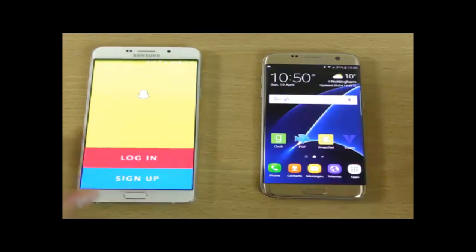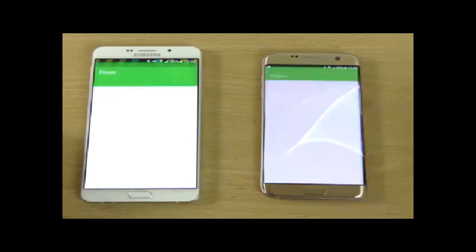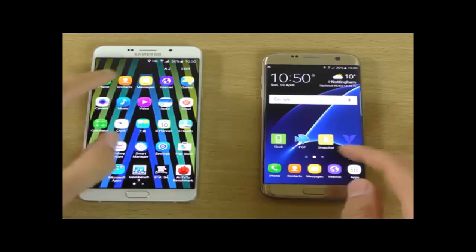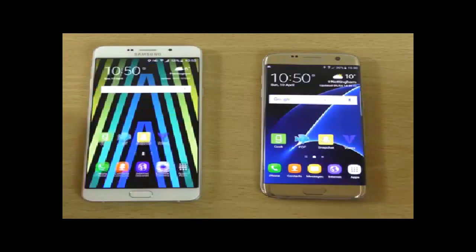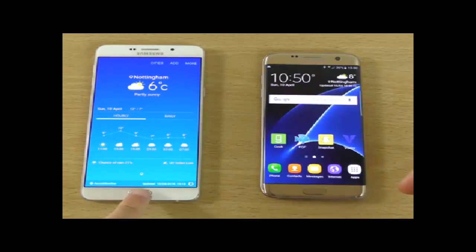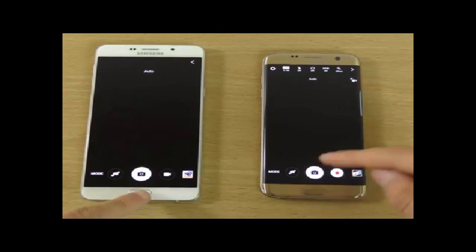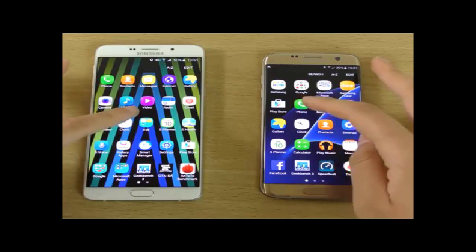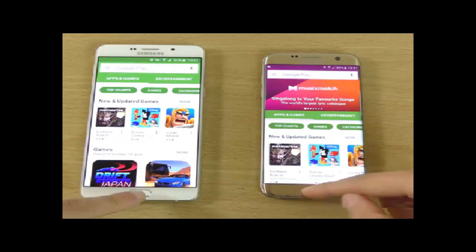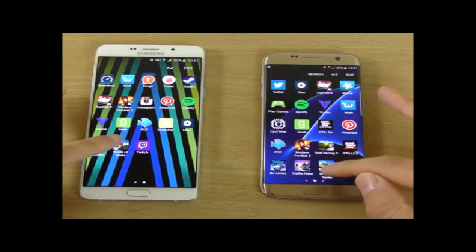So far the S7 Edge seems to be leaving it behind, if we're to be honest, but that was quite similar, which is nice. Quicker here on the A9 for the dialer. We do have messaging as well, similar. Weather, quicker on the A9 there, which is nice. And camera, about the same. Play Store. Do we have the Play Store? Probably a little bit faster here on the right. And we do have a game, World of Tanks.